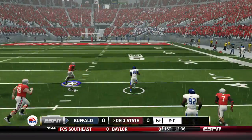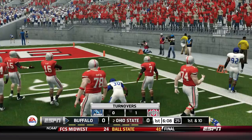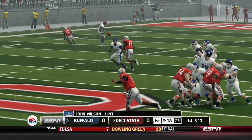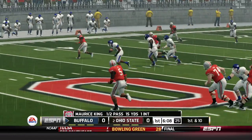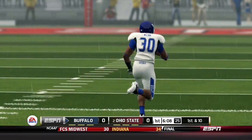Passes in, and it's picked off by the safety. And now he's got room to run. He's taken down at the 13-yard line. It's the safety who's in the right place at the right time. The quarterback has to know where the safety is when he makes this kind of throw. Right here, he just tried to force something that wasn't there.